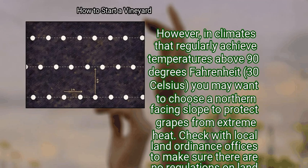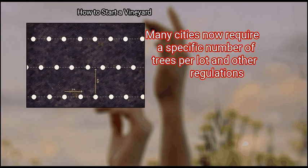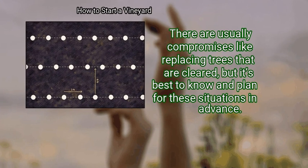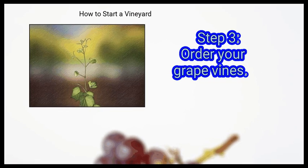Check with local land ordinance offices to make sure there are no regulations on land clearing before you get started. Many cities now require a specific number of trees per lot and other regulations. There are usually compromises like replacing trees that are cleared, but it's best to know and plan for these situations in advance. Step 3. Order your grape vines.